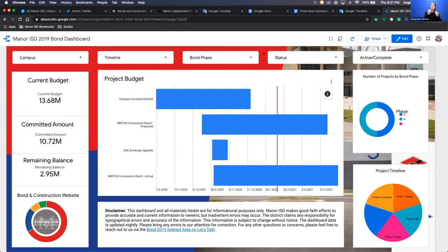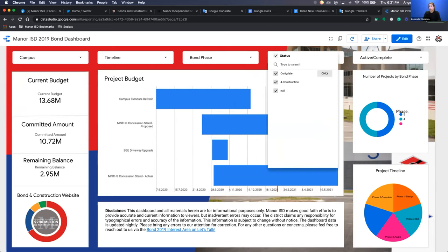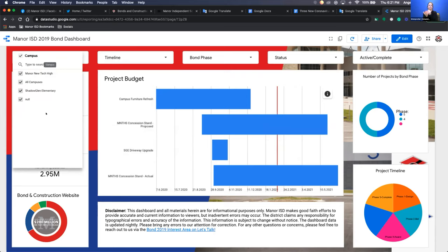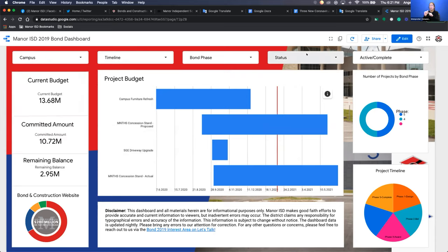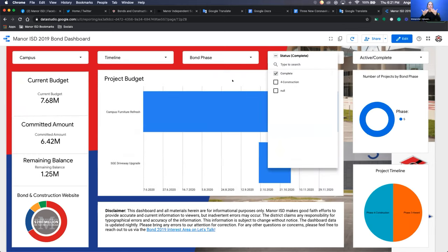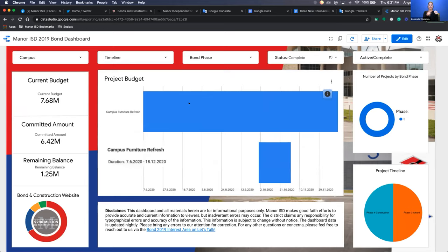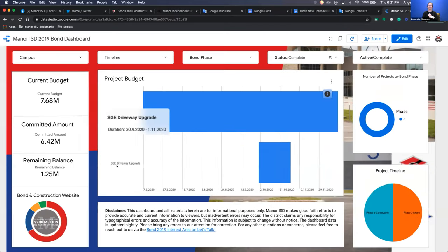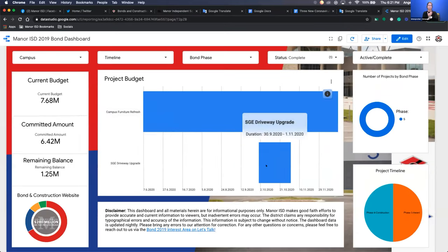These are currently the only ones that we have for the ones that are listed, but you'll be able to see their status as well as whether they're complete, under construction, in their design phase, in their bid phase. All of that will be pre-populated here that you will be able to sort even by campus, for example. So I'll show, for example, let's pull up only the ones that are complete. So here we can see that we have the campus furniture refresh and the, oh, I'm sorry about that, and the Shadow Glen Elementary School driveway upgrade. So once we sort it to which projects were complete, it does sort onto over all of those.